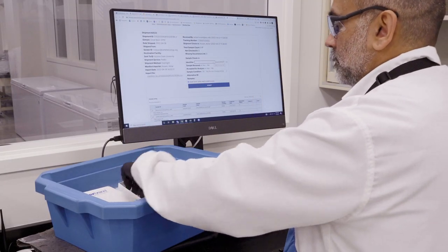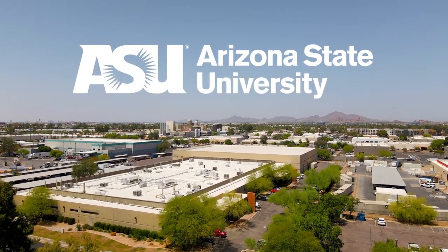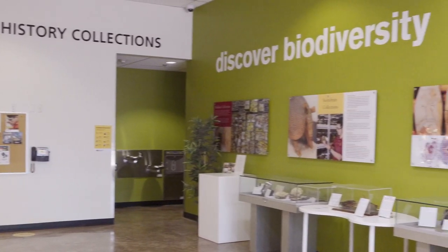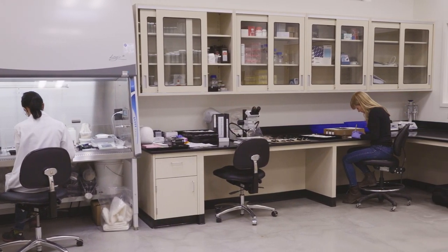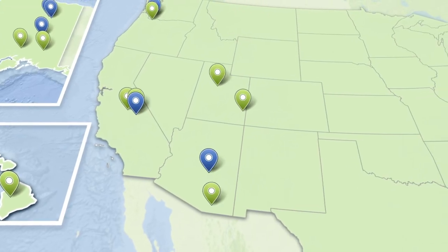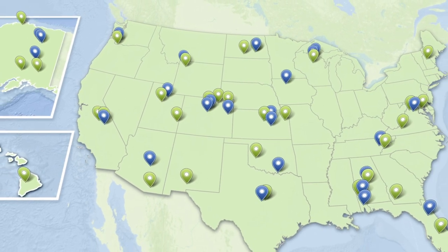Each sample is managed in the NEON database with unique identifiers that allow it to be directly tied to NEON's open data products. The majority of samples and specimens are stored at Arizona State University in Tempe in their natural history collections and are managed by BioKIC, the Biodiversity Knowledge Integration Center. This state-of-the-art biorepository houses long-term storage of NEON's biological, genomic, and environmental samples and specimens from terrestrial and aquatic sites across the contiguous U.S., Alaska, Hawaii, and Puerto Rico.